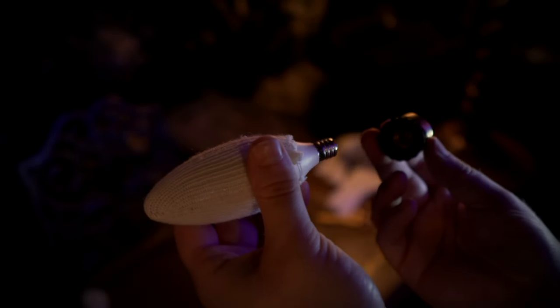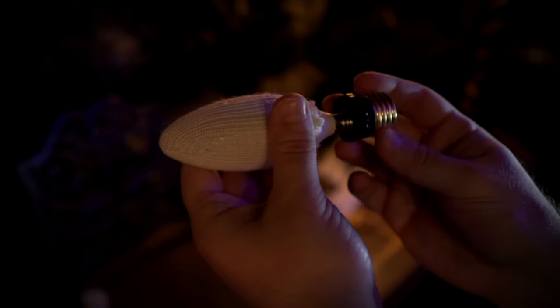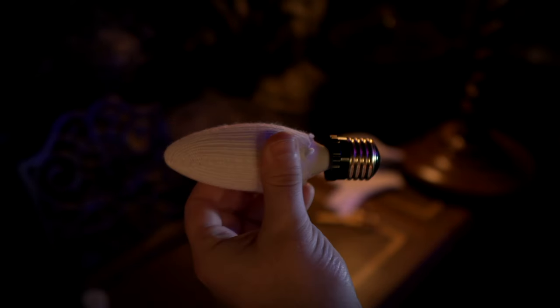These bulbs are also LED and they produce practically no warmth, so they're not going to cause any trouble down the line. Just to be extra careful, I'm making sure that I only stitch them about halfway up the bulb. That way there's just no chance that anything will ever come into contact with the socket. And speaking of sockets, the only Philips Hue bulb that is the right shape for this effect is the wrong size for the sockets in my chandelier, so I'm using these adapters to make them fit properly.